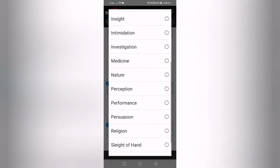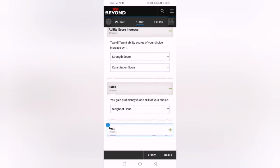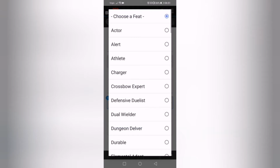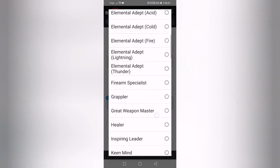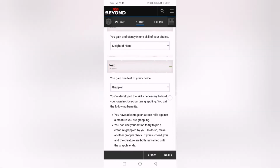We'll say he's a strong thief, so he's going to be good at sleight of hand, hiding stuff, that kind of skill set. So he might be a criminal in class. And you choose one feature. Feature will be any of these you can choose. He can be a grappler, so he's good at wrestling people to the ground.